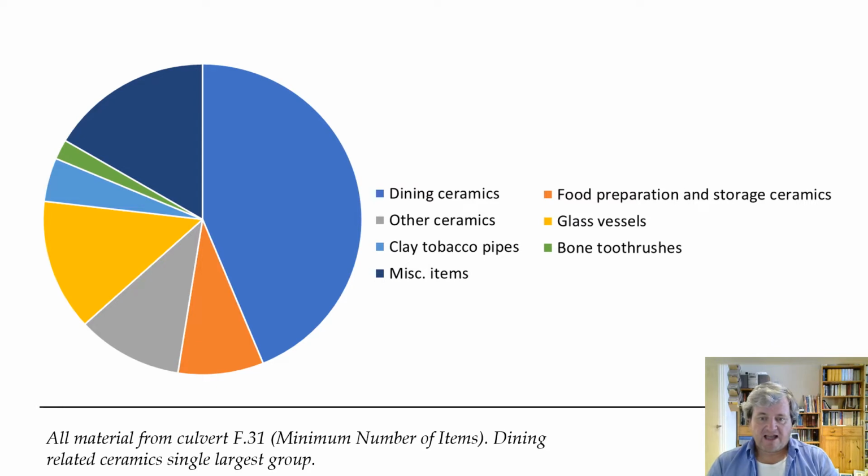Essentially, we recovered a large number of items, over 200, and when you calculate it by most means, including minimum number of items, the dining related ceramics that I'm going to focus on today is the single largest group. There's lots of other interesting material, but constraints of time mean I'm just going to talk about the dining related ceramics.